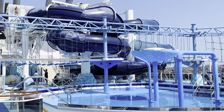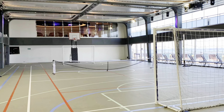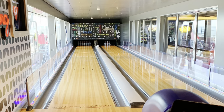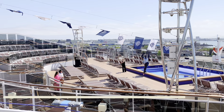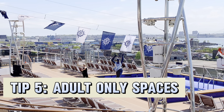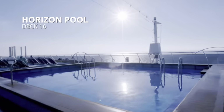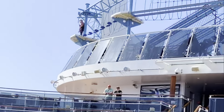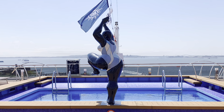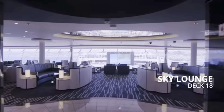Meraviglia is a family cruise with lots of family-friendly spaces. But if you are looking for a more adult-only space, Meraviglia does have venues for you to escape to. On deck 16 aft, you will find the Horizon Pool, which is a pool reserved for adults only. At night, the area turns into an 18 plus dance club. Another venue where you can relax in adult-only space is the Indoor Sky Lounge on deck 18.